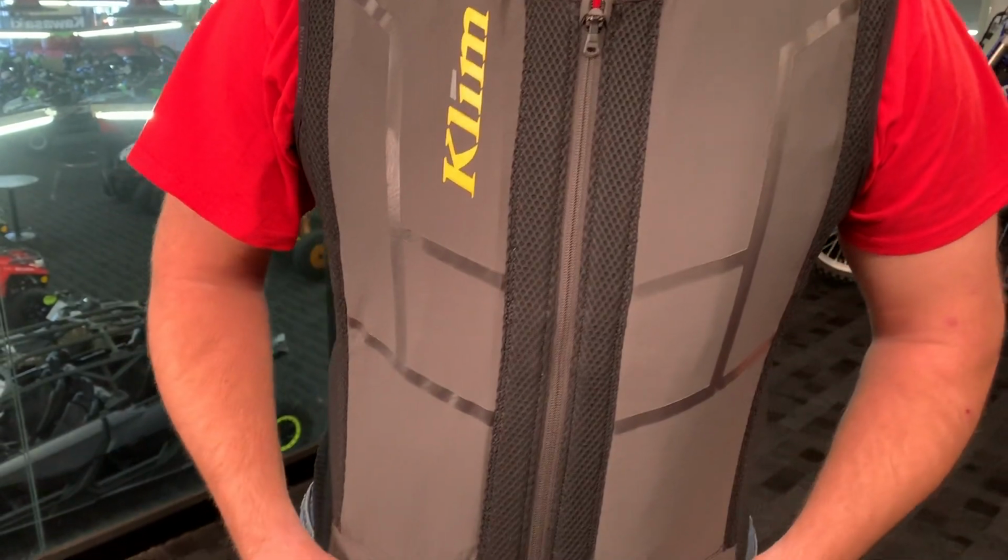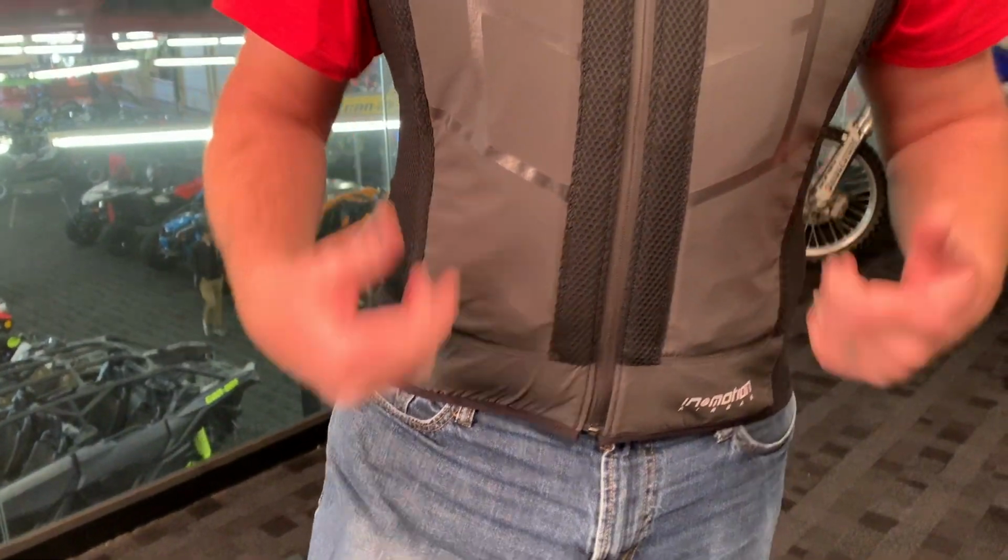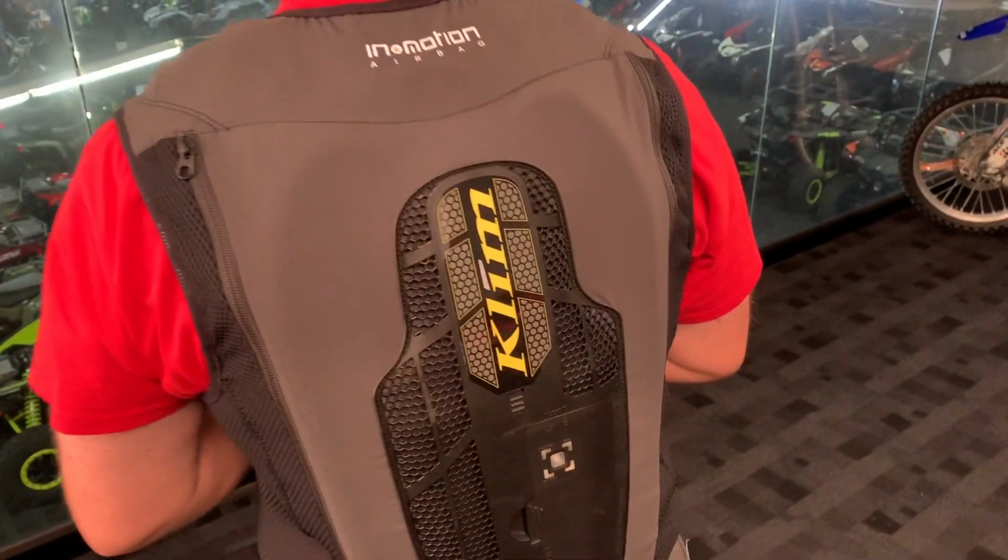This is the topic of conversation that I want to have right now. This vest is made by Klim in conjunction with a company called In&Motion. Now, there's no tether that goes to the bike. This vest actually has artificial intelligence built into it. This guy right back here.